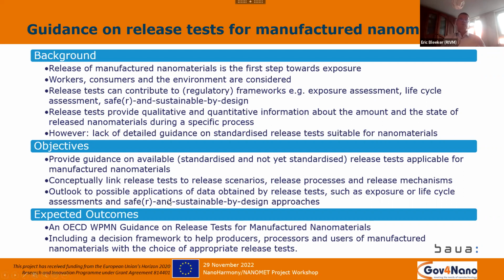And now this project focuses on providing guidance on available release tests that are applicable, link these to release scenarios and processes, and then see how they can be used for things like the life cycle and the safer by sustainability approaches. This is a project that focuses on a WPMN guidance and not really on the test guideline program of OECD, but still, useful guidance can be developed there as well. And the idea is to include a decision framework to help producers, processors, and users of manufactured nanomaterials to choose the appropriate release test.